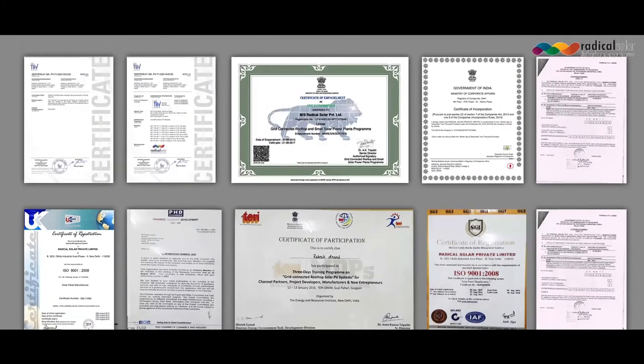We are registered with NSIC, an institution which makes us eligible to quote for government tenders without depositing any earnest money. We are members of the PHD Chamber of Commerce. We are also an IEC TUV certified company, having all credentials to export our products, which are acceptable the world over with the highest credentials.